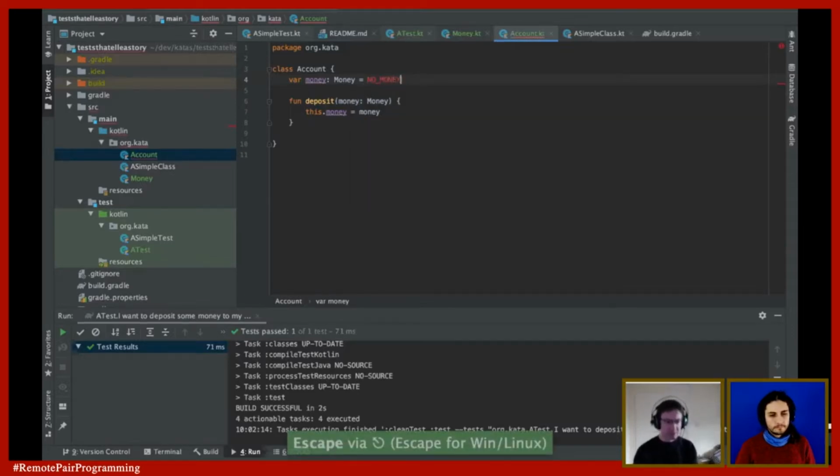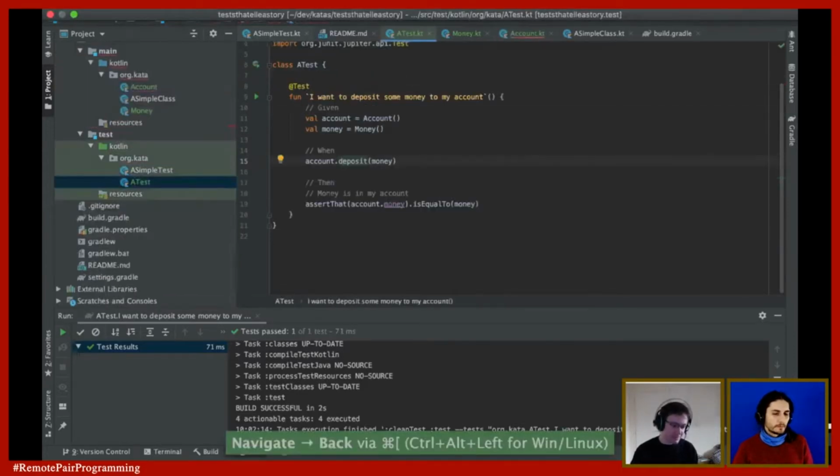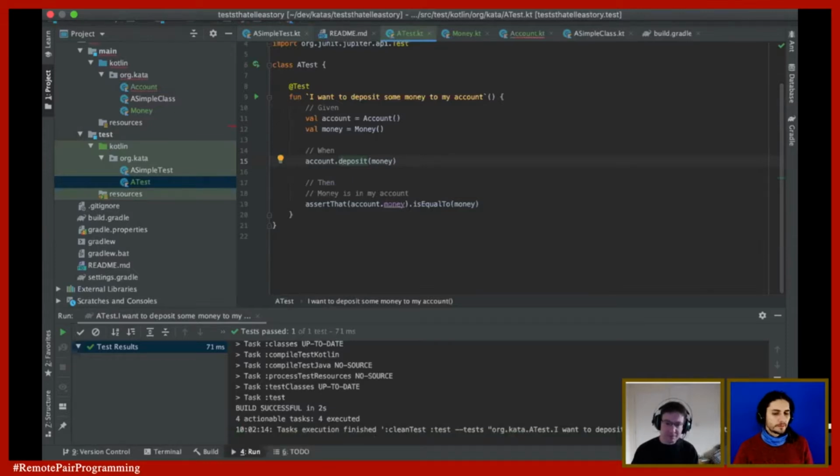So maybe later we can change the name, but are you happy with this, or would you have another suggestion? No, this is great. This is what I would do. But in a way, it's a bit counterintuitive because if you read the test, it says I will deposit some money. Yes. But then in the production code, I write no money.